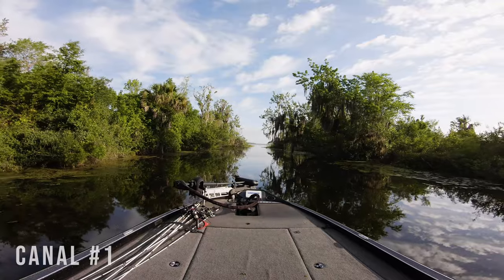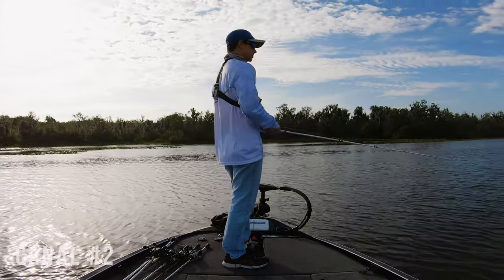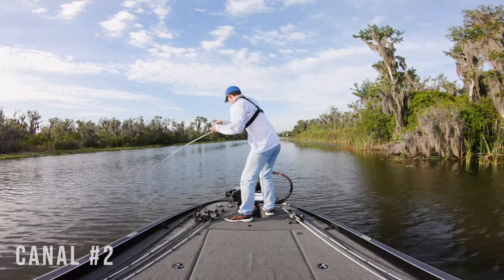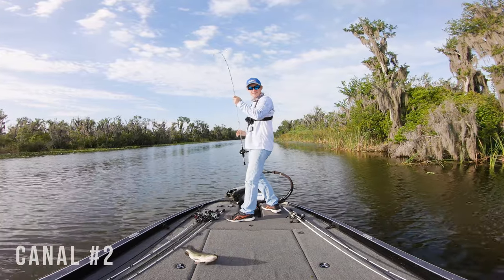Let's keep going. Canal number two, the boat ramp canal. See if we can catch a fish. There we go. Oh, that's a good one. That's a good one, y'all. That was a horrible hook set. Get in the boat. Woo!